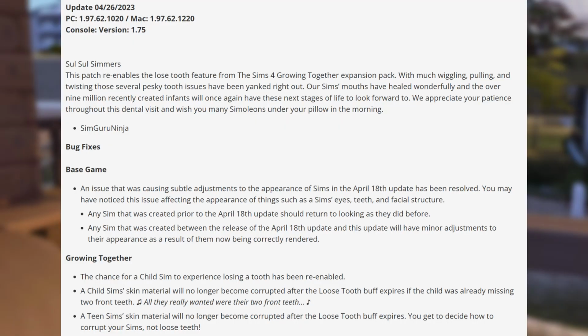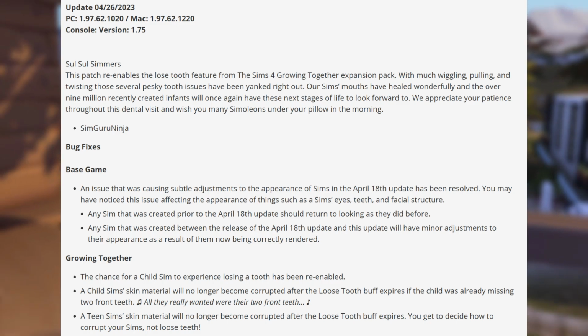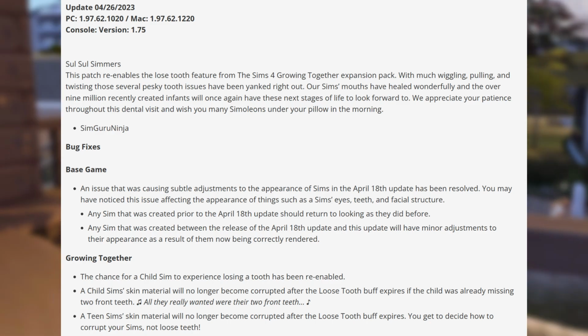But the main part that I really want to touch on is right here under base game. It states, an issue that was causing subtle adjustments to the appearance of Sims in the April 18th update has been resolved. You may have noticed this issue affecting the appearance of things, such as Sims' eyes, teeth, and facial structure. Any Sim that was created prior to the April 18th update should return to looking as they did before. So if your Sim changed and they didn't look correct, this will revert that process. So you will be getting your Sim back. They will look exactly the way they did before the last update. That is very important and very, very good.